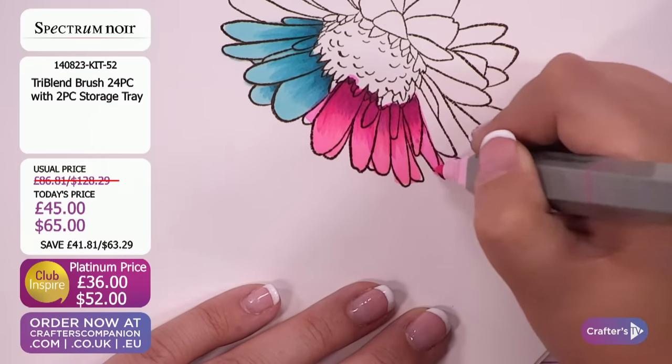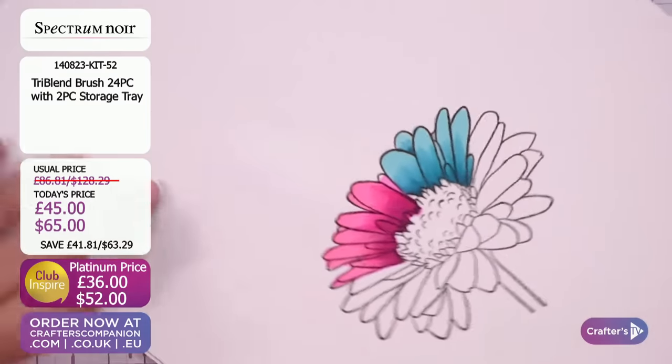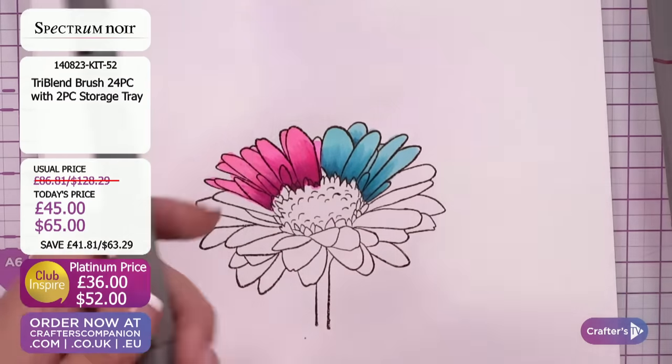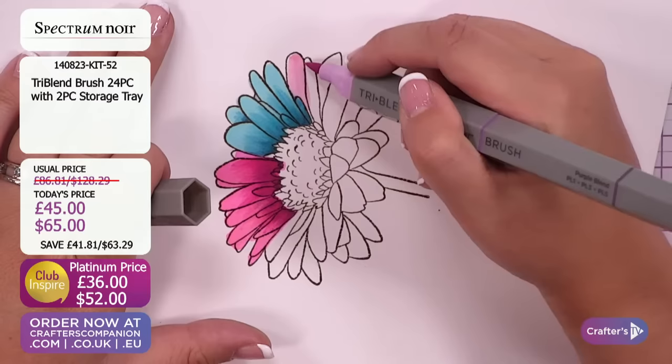But we've gone from one into the next, and I think it's fab. That there is wonderful to work with. And it's the same whatever shade you take. Let's have a little look. We've got a bit of turquoise in there. Oh, let's go with a bit of purple. Exactly the same shading again. And I'm just bringing this colour in.